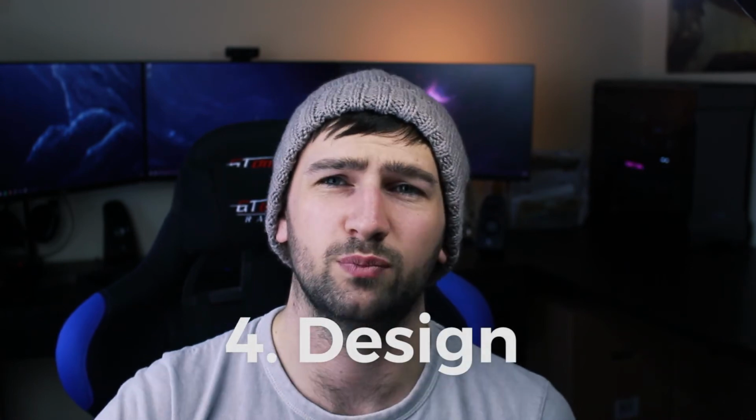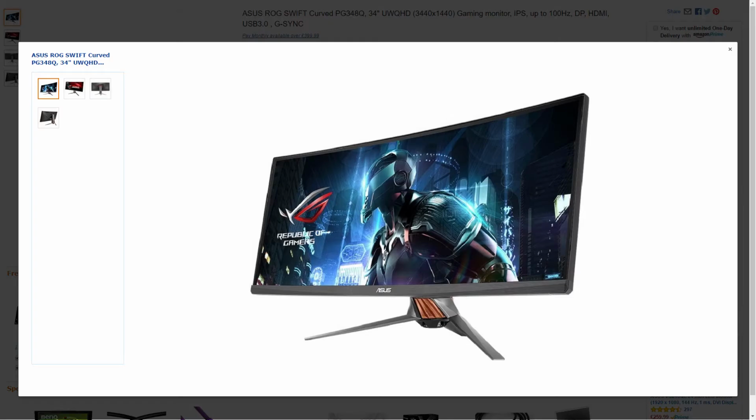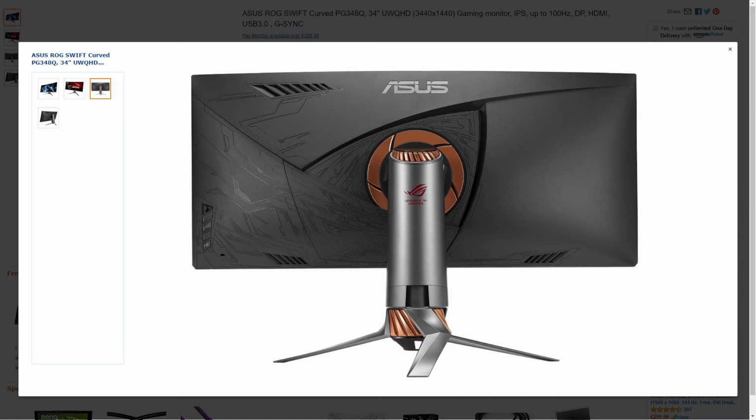A slightly less important factor would be the design. Whether or not you have a certain colour scheme in mind, so say you want an all black, or whether or not you want something that's minimalistic in its design, like mine are. I think they have 5 buttons at the front that are literally just dots, or whether or not you want something more in your face. So that's something to look at. I know the Asus curved PG348Q is what I'd probably consider the best monitor money can buy right now. That has an insane design around it, and the legs that it has are just crazy.